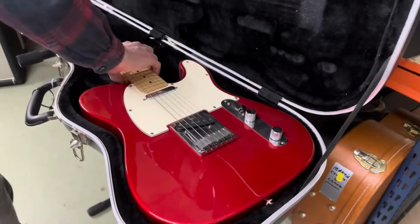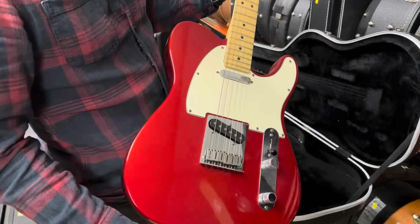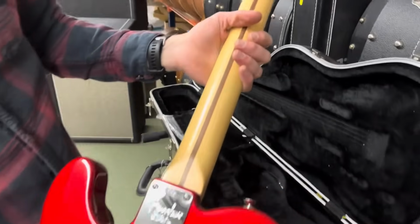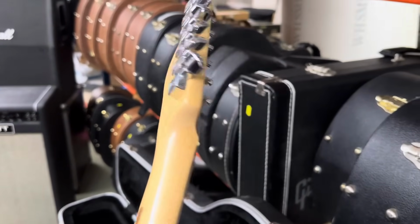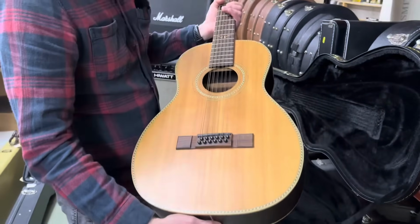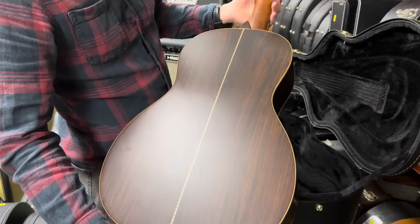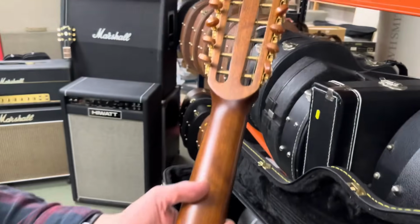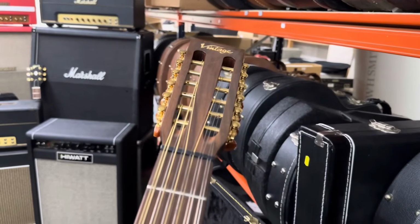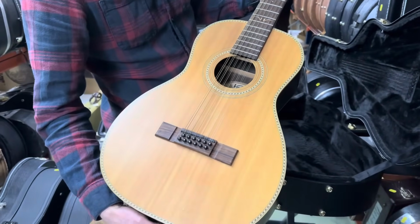So in here we have a 2005 Fender American Standard Telecaster in candy apple red, in great condition, comes with its original case. So in here we have a JHS Vintage Paul Brett Signature 12-string. Many of you will have seen the Gordon Giltrap special we did in the last consignment update, and Paul Brett, of course, was another associated artist with the brand.